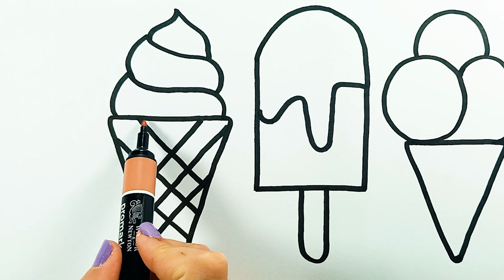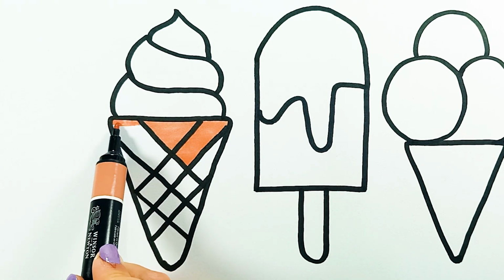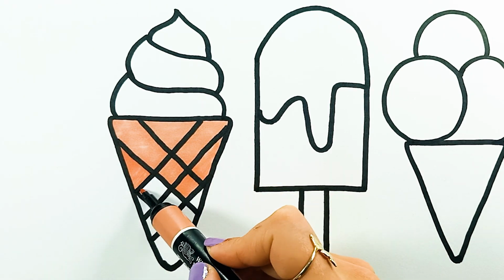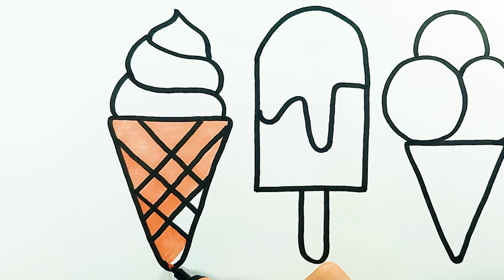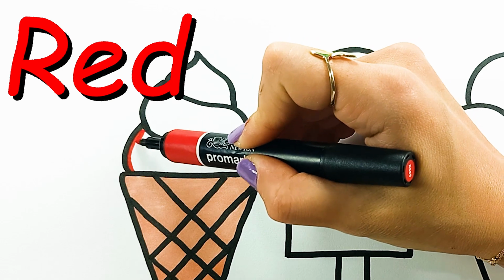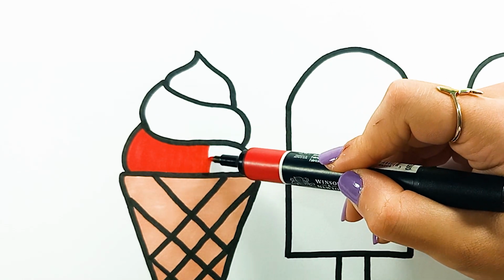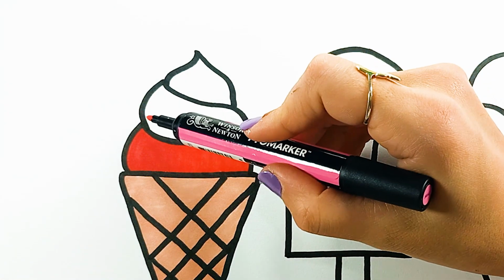Now it's time for coloring. Coloring beige. Coloring red. Coloring pink.